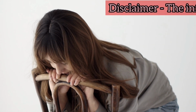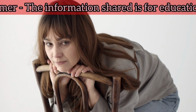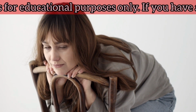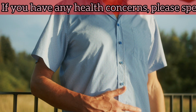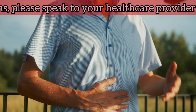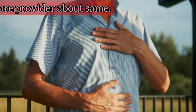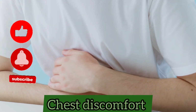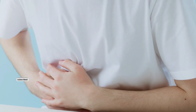Acid reflux happens when acid contents in our stomach consistently leak into our esophagus, and this usually happens because a valve at the end of our esophagus doesn't close once food has reached our stomach. And acid reflux is common and happens to all of us from time to time. Symptoms could include things like heartburn, chest discomfort, hoarseness when waking up, or pain when swallowing.